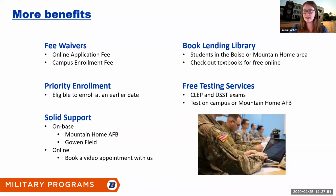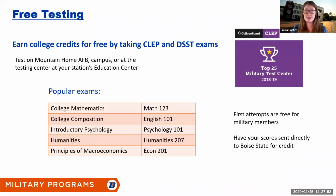Free testing. So like I said, as a military member, you can take free CLEP and DSST exams. This is just for your first attempt, so make sure you put some effort into studying. Take a stab at this exam. For example, you could take college mathematics. If you pass, you get 3 credits for Math 123, and you don't have to take that class. These are our 5 most popular exams, but there are dozens that you can take advantage of.